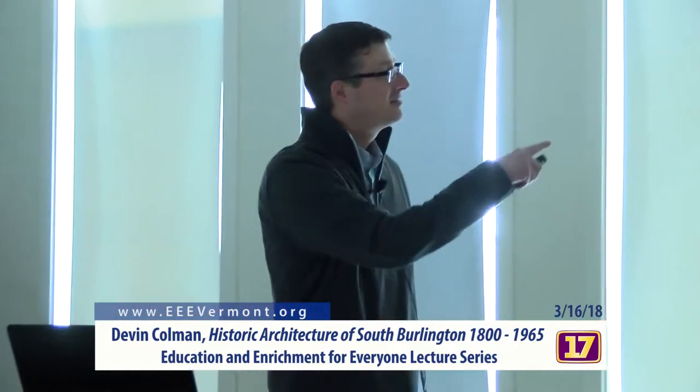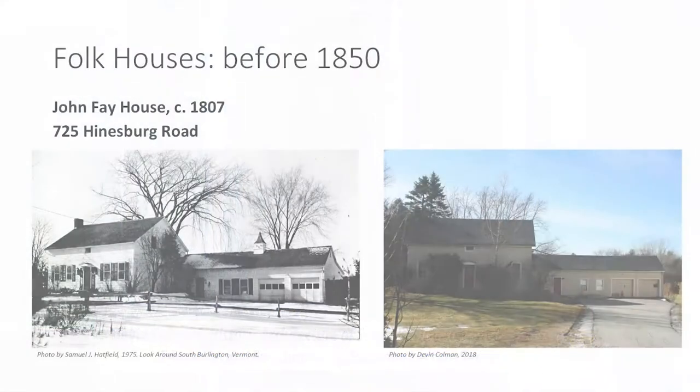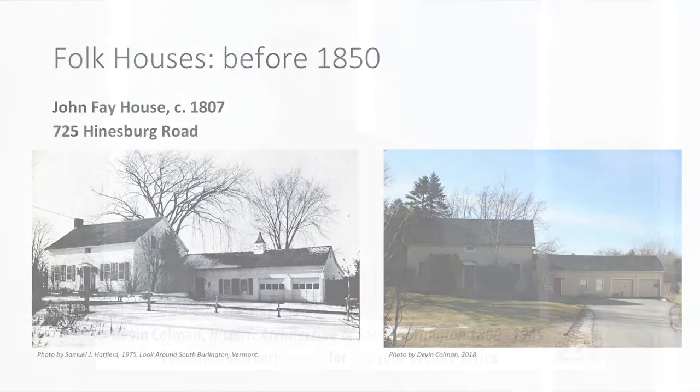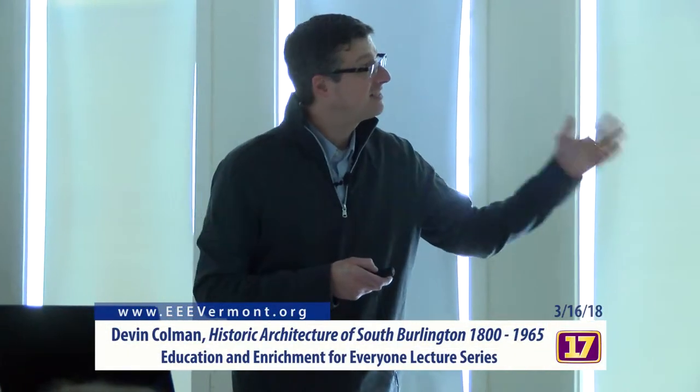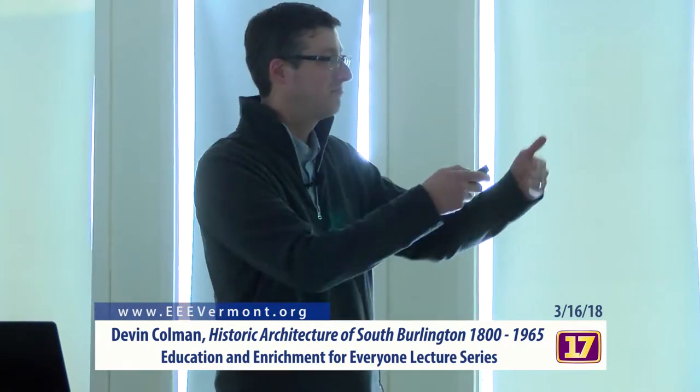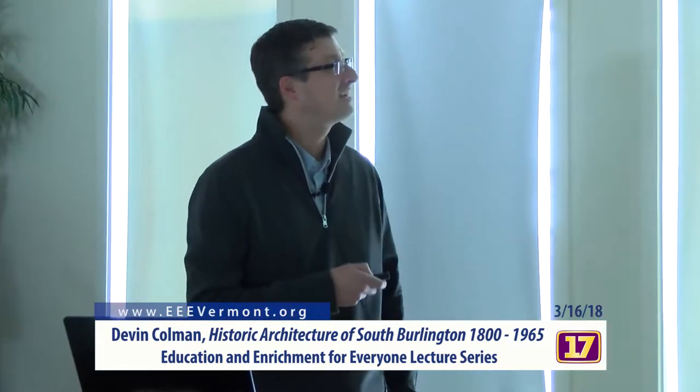Another example, these are a photo from 1975 and a present day photo of the John Fay House, circa 1807. And this is just off Hinesburg Road. It's surrounded by modern townhouses now. And it's pretty remarkable that you can have a 1807 house and a 2010 house within 50 feet of each other. Just right, the interstate runs right on the other side.